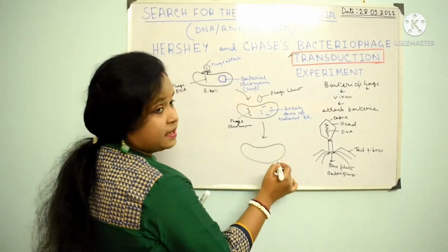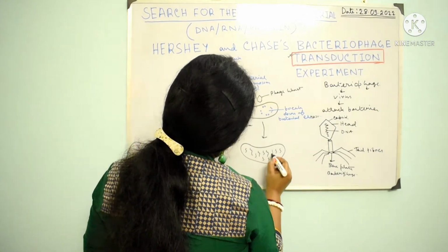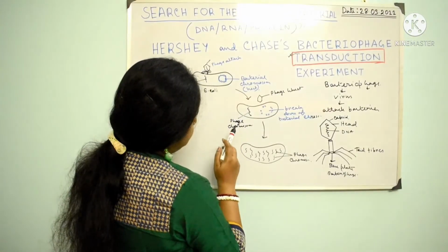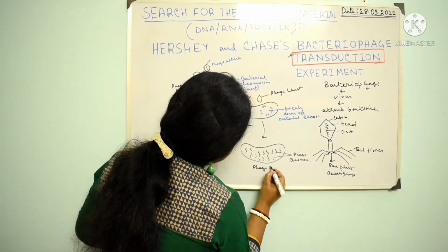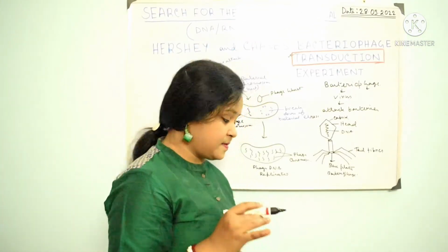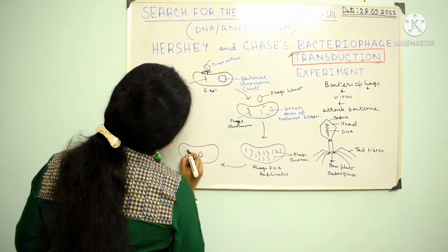There is no bacterial chromosome anymore, only phage chromosomes. Here we can see that from a single phage chromosome, a single phage DNA, the phage DNA replicates. And how can they replicate? By using bacterial materials and phage-encoded enzymes. After that, slowly, phage heads are being assembled here.